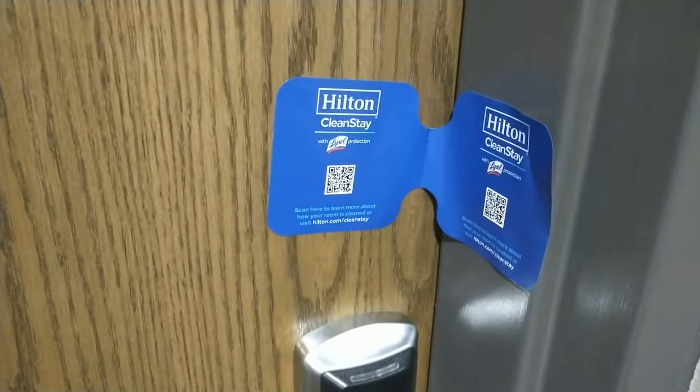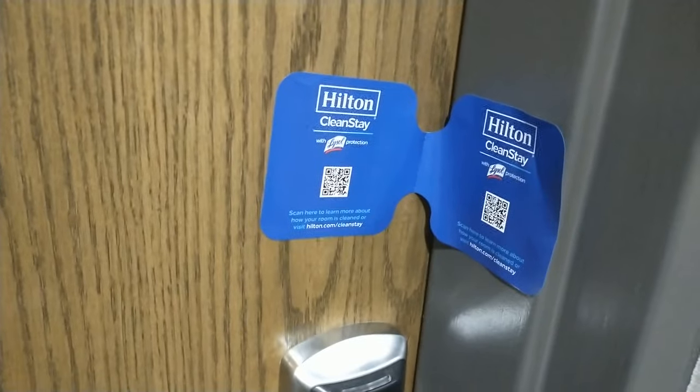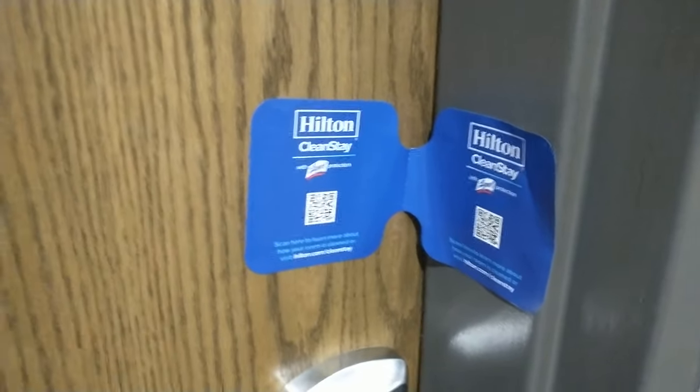This is mid-2021, so we still have these Stay Clean Lysol protectors indicating that the room has been cleaned and not been occupied since it's been cleaned. And you use your key card here. And that comes off easily. Let's turn on some lights here.